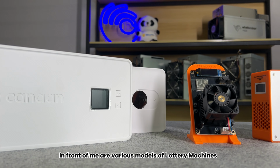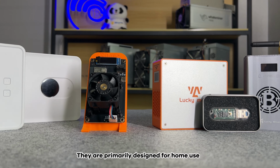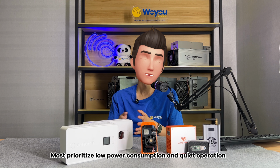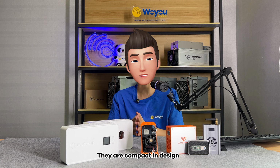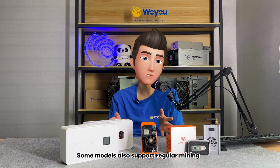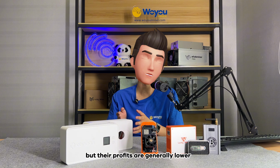In front of me are various models of lottery machines. They are primarily designed for home use. Most prioritize low power consumption and quiet operation. They are compact in design and support solo mode for testing luck. Some models also support regular mining, but their profits are generally lower.